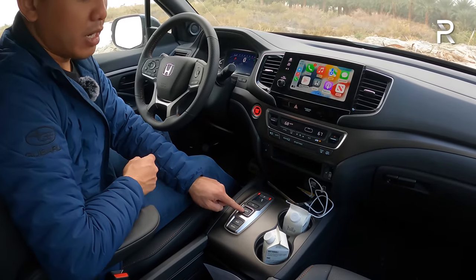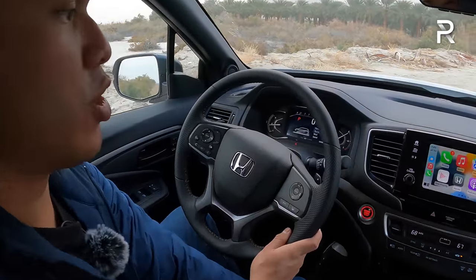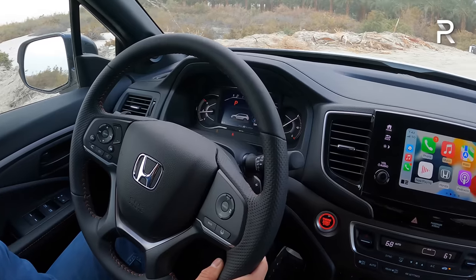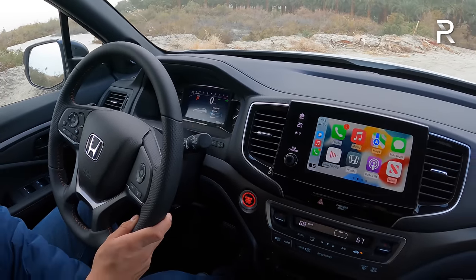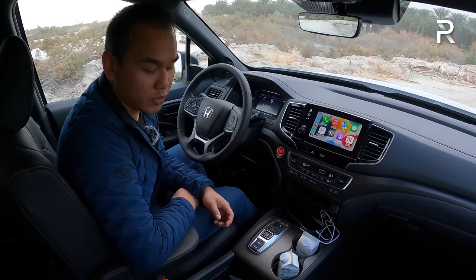Over here, you can see there is a drive mode selector where you can go between normal, sand, snow and mud mode, which will essentially just tweak the four-wheel drive system and adjust the traction control. This doesn't actually have adaptive dampers. It does come with a four-wheel independent suspension, which should improve the ride quality on rough surfaces.